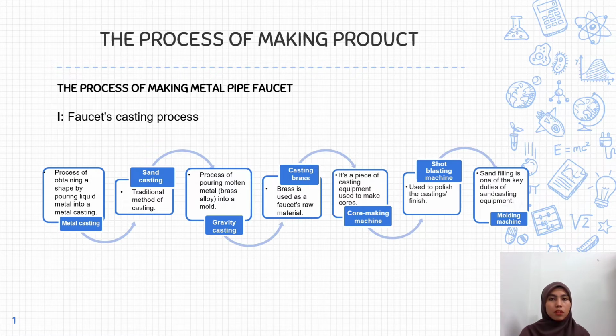Next is gravity casting. Metal casting is another term for it. It is the process of pouring molten metal, brass alloy, into a mold while the Earth's gravity is at work. The heat-resistant alloy is still used to make this hollow mold. The next process is casting brass. Brass is used as the faucet's raw material because it has outstanding casting, mechanical, and corrosion-resistant capabilities.